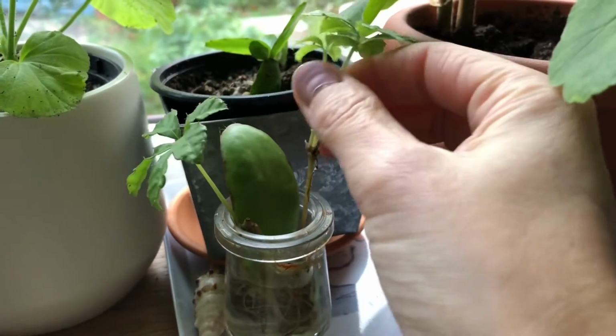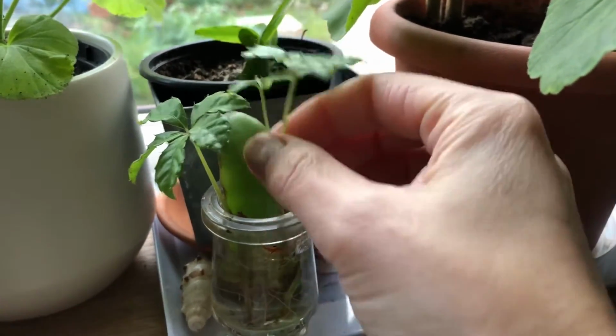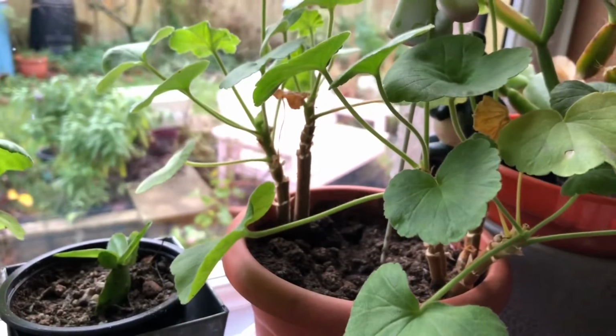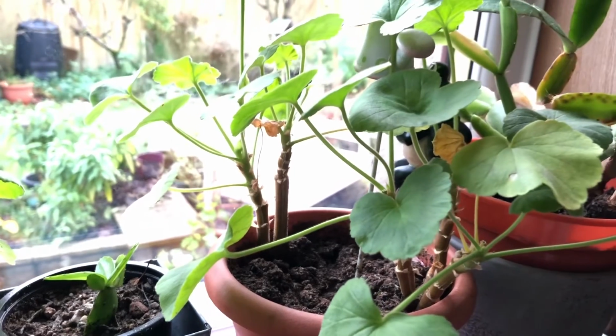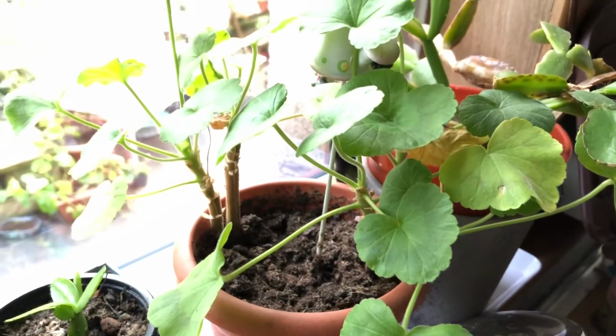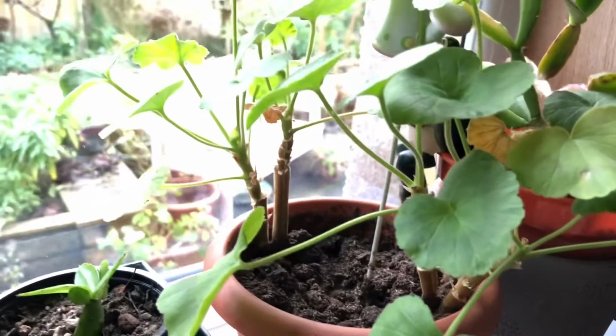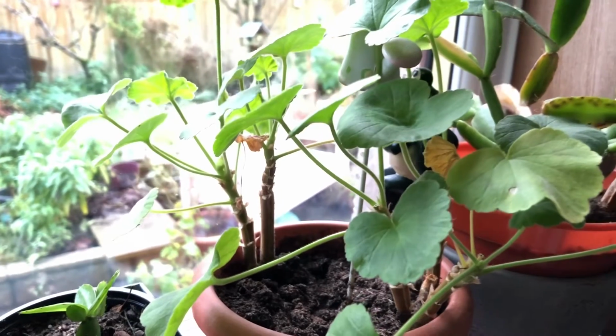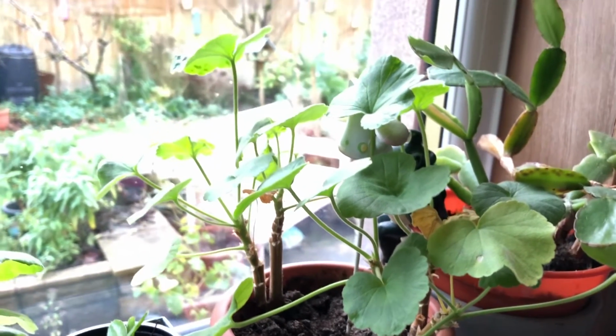I am just letting them root a bit more before I plant them. This is a pelargonium. A lot of people call these geraniums. They're often labelled in garden centres and supermarkets wrongly as geraniums, but they will overwinter quite happily indoors, and if you've got a conservatory then bring in your outdoor ones and they'll live quite happily and they'll continue to flower.